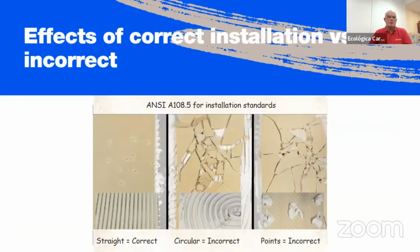So what if I don't do that? Here on the left, we have the correct way to install the tile. They made the lines straight, and you can see they banged over the tile, and all they did was damage the tile on the top, but it didn't break to the slab. Here in the middle, you can see how they did it circularly.